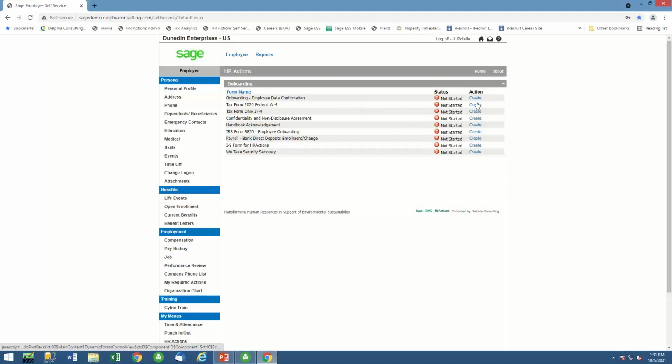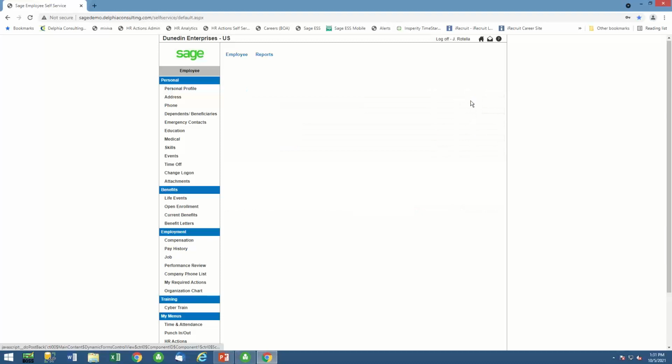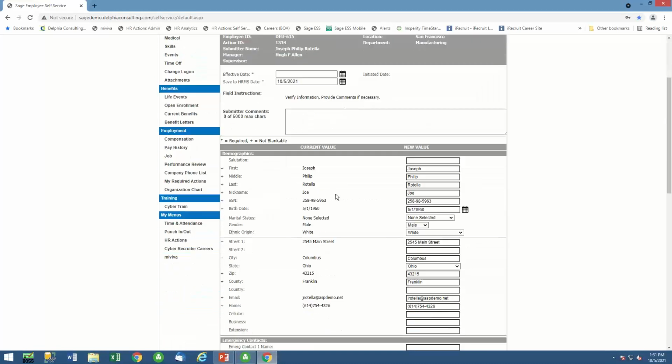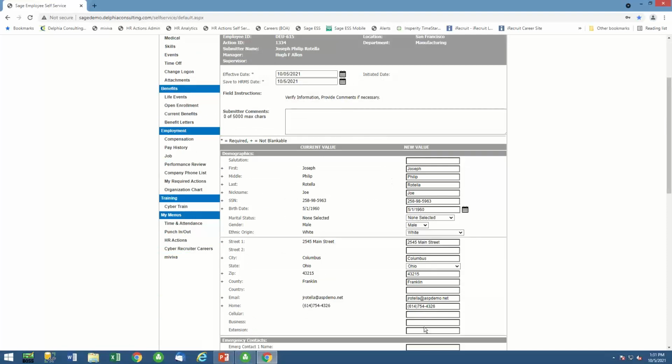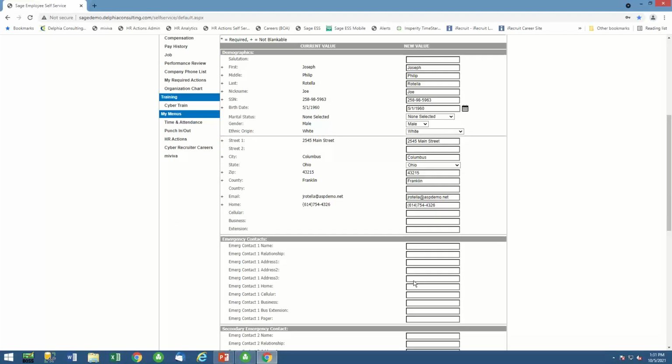The first thing I like to do on an onboarding checklist, especially if the data had come in from an applicant tracking system, is give the employee a chance to fix the data, right? So this is the data we brought in. And I could come through here and say, well, I made a mistake someplace, or, I'm in apartment 5. And I could say, oh, I'm married.